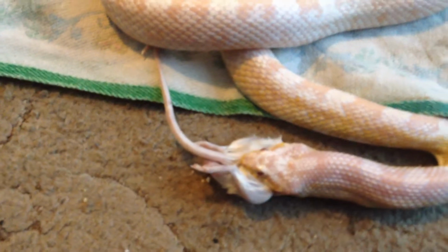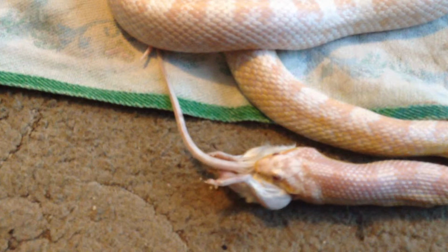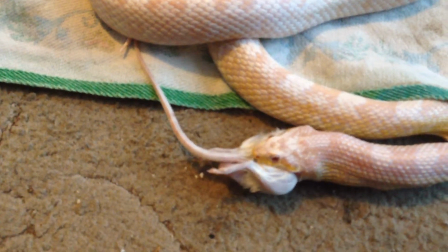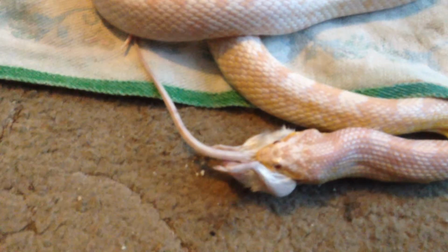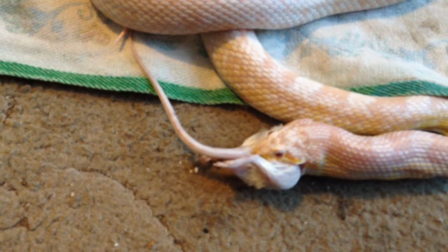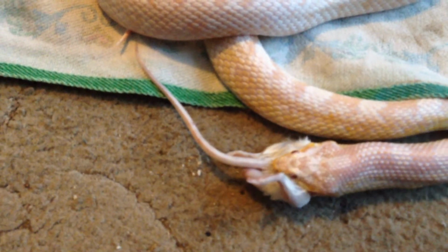I don't think Hazel, the Mexican grey tarantula, is going to get much bigger. She's getting fatter, right enough, but I don't reckon she's going to get much bigger.